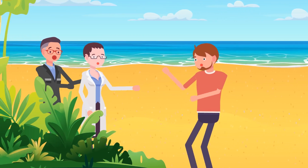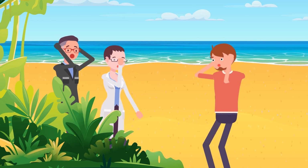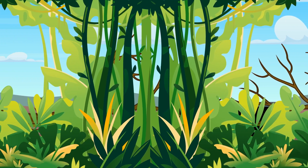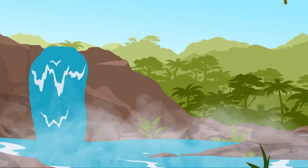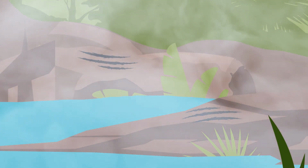There's no winner. You and the rest of the people stand with your mouths open in complete silence. You look around the island and notice trees with broken branches everywhere. In the depths of the island, you find a waterfall and huge wet stones. There are large scratches on many of them.